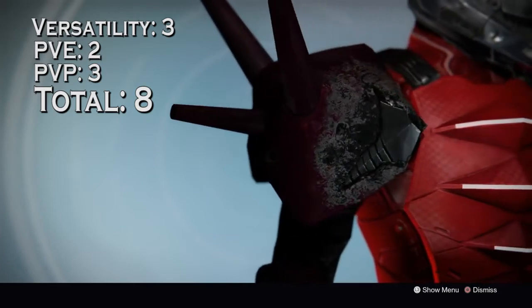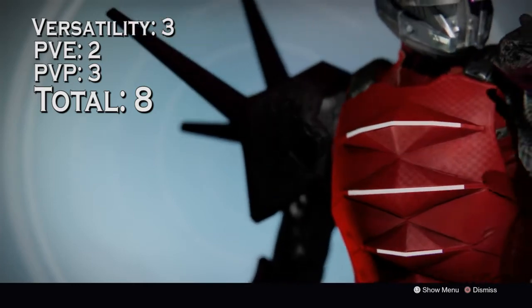Amplify is a really good perk on this, so that's always a solid thing to go ahead and have on your Titan. There's really no great reason.